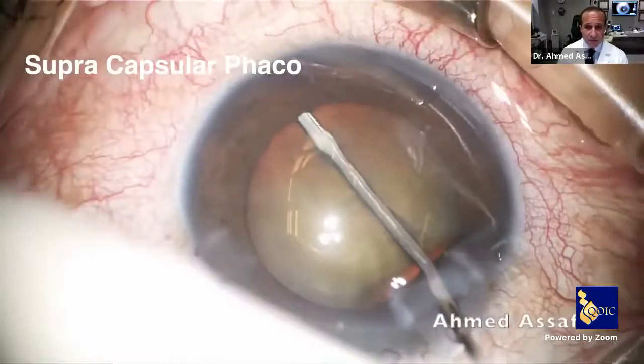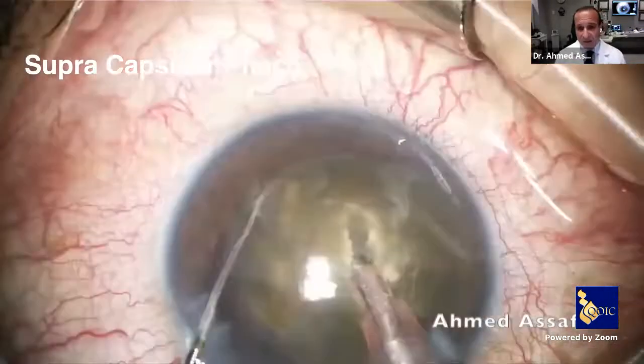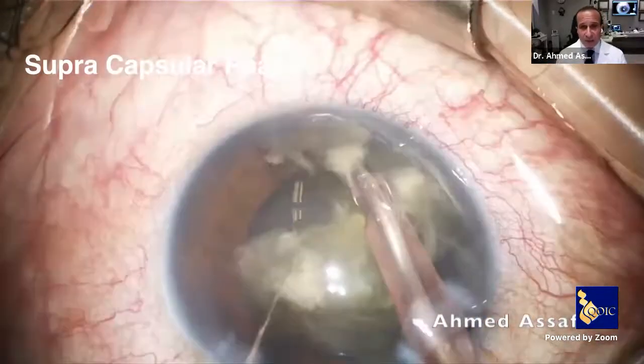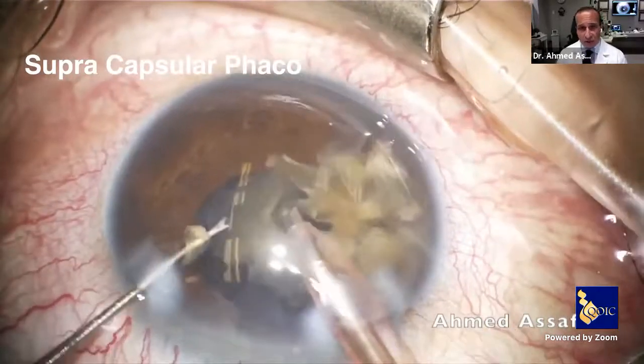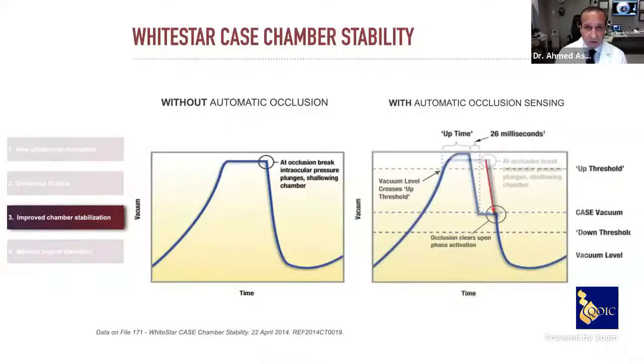As you can see in this movie, I'm here prolapsing the nucleus after doing a relatively large rexis, and I'm doing phacoemulsification in the anterior chamber to avoid fluctuation in the depth of the anterior chamber. Of course, we should use an ample amount of dispersive OVD to protect the corneal endothelium during phacoemulsification. Or we can opt for the technology.